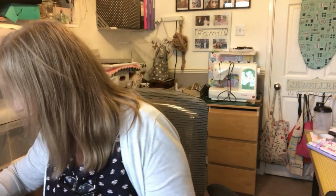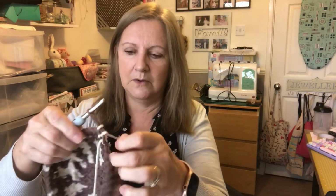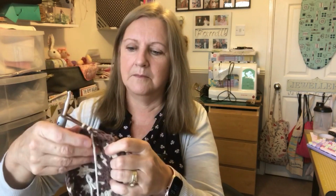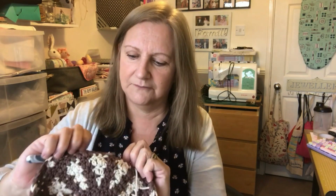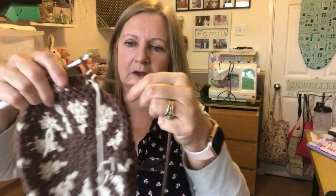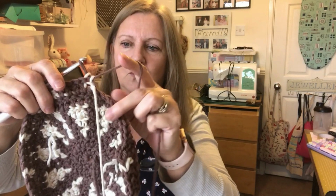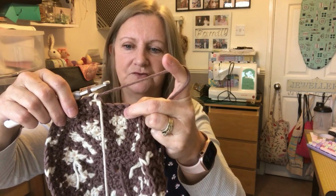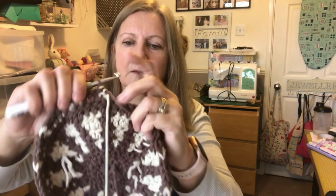It is very fiddly. It's not particularly hard, it's just fiddly. It's a lovely 6.5mm hook. So that's what I've done so far in the hour and a half. But what you're doing is, if you can see, you're using two colours. And so like the next stitch would be 4 trebles, and then I would do the 1 treble in the lighter colour.